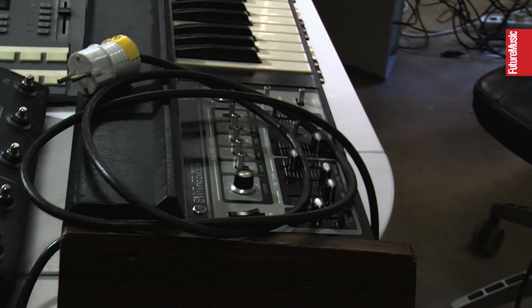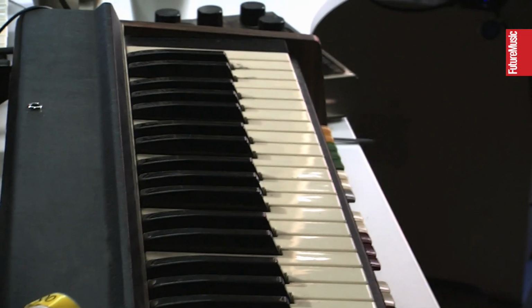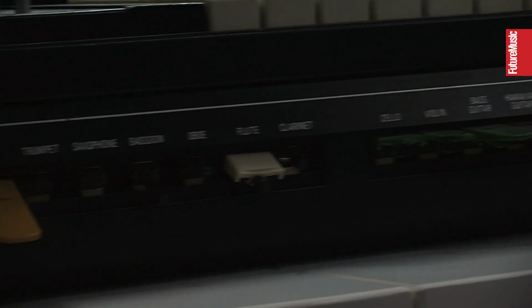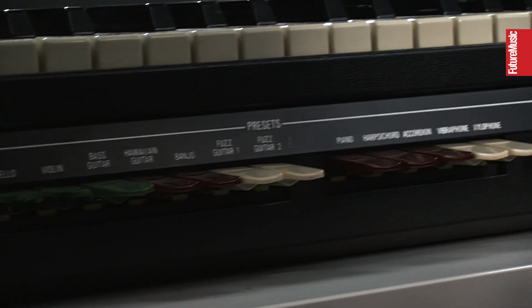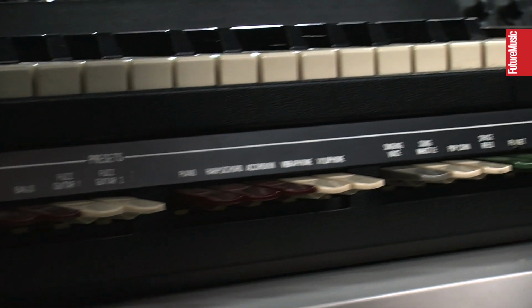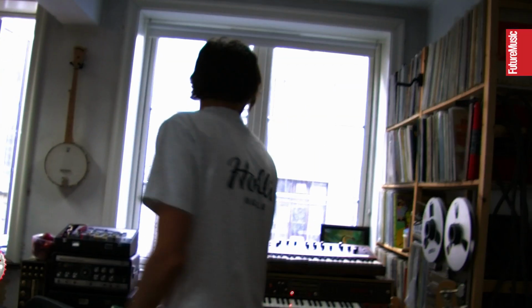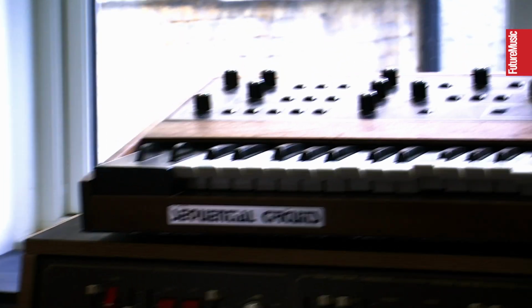I just brought in this one because I just used it for some wind sounds yesterday. It's an early Roland SH2000, and it's got like a wind preset, which is rather handy. The Prophet 5 with the really bad keys is not connected.